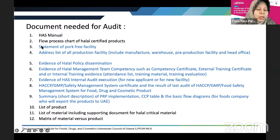And then the fourth is the address of all production, the list of all production facilities. For example, if the company wants to produce the products, how many manufacturers, how many plants do they use, and is there any external warehouse or not? If yes, then all of the facilities, all of the manufacturer addresses, all of the external warehouse addresses. Maybe you have a toll manufacturer also. So this one needs to be listed in the list of production facilities here.